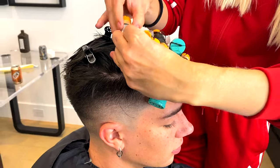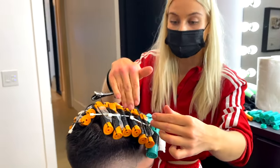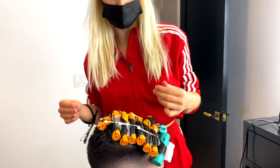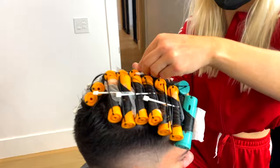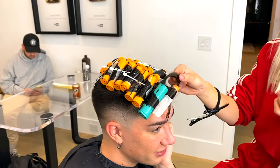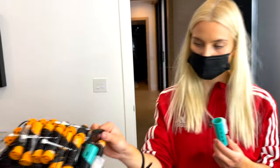What are you adding to it now? So now I'm just making sure that this little string doesn't lay on the hair and create a little dent in the hair. So I put these little pins to keep it in place, like little zip ties. You see how that kind of mimics a little bit of what the curl will be.